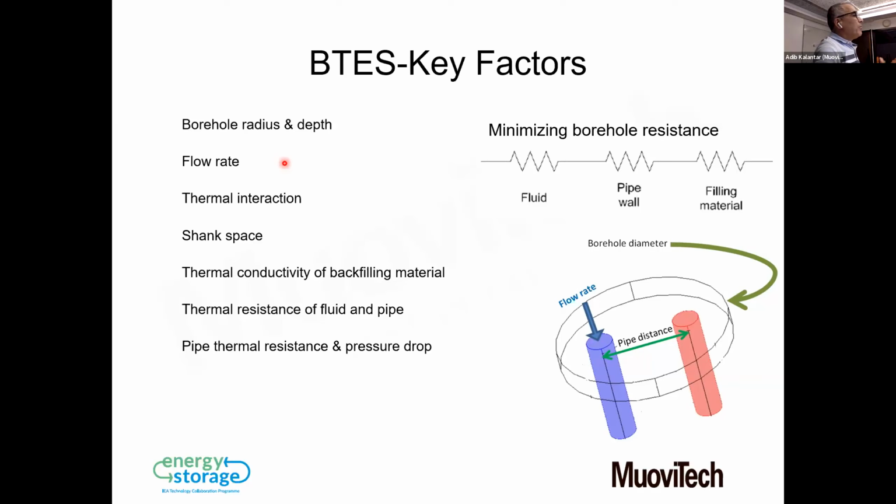I listed here, for instance, the borehole radius or the depth of the borehole. As I mentioned earlier, we are right now looking at deeper and deeper boreholes. But when it comes to borehole thermal energy storage, it might be slightly different. We might need it a little more shallow in order to reduce the heat loss from the bedrock. The flow rate is one of the process parameters that can be controlled and optimized.